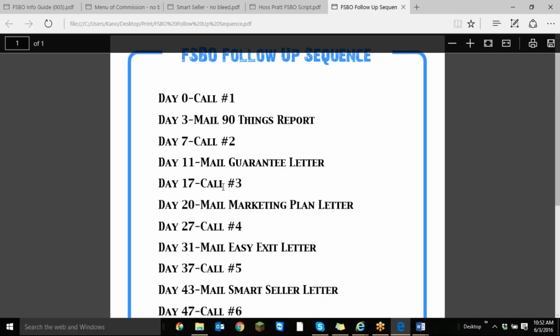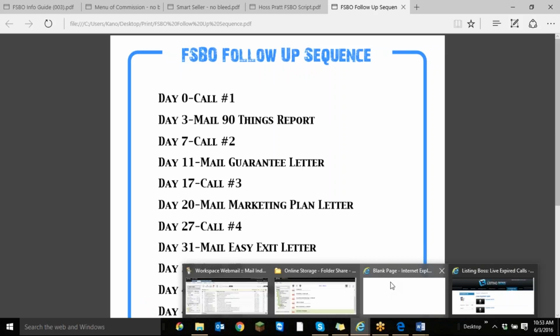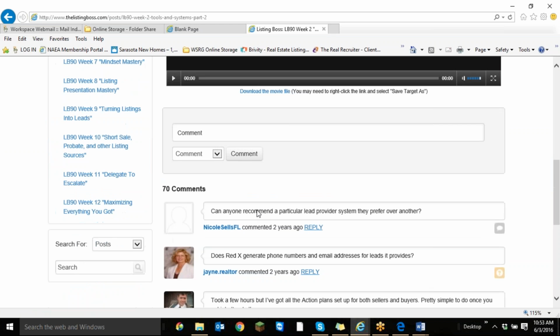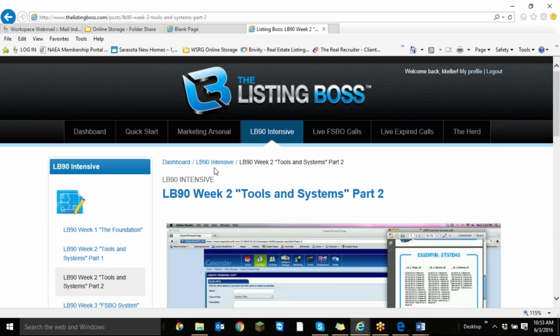All right, so I will let you know if this sequence is in here and Top Producer by Monday. And if not, then I will work with Sarah to get it put in there, and we will create that. You're probably asking yourself, well, what do these letters look like? Back over here in the listing box, when you go under here, it's week number 3. Oh, maybe not week number 3.